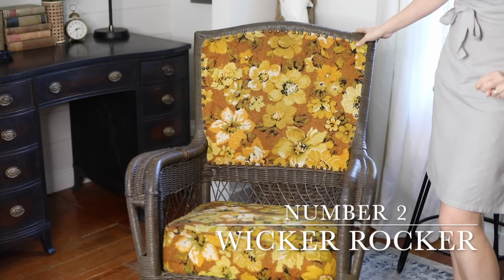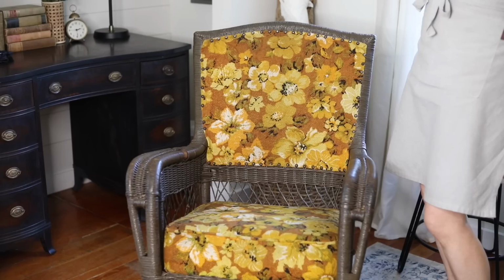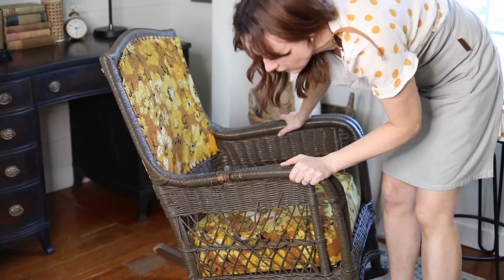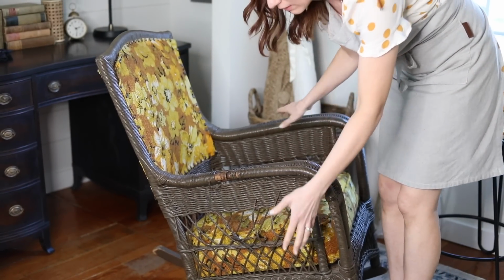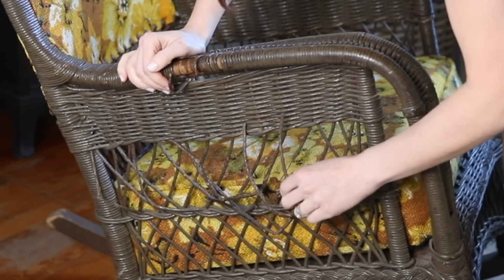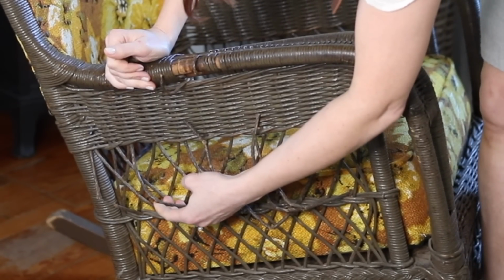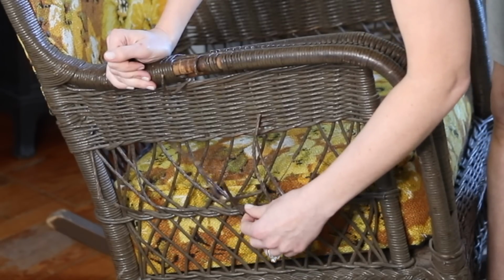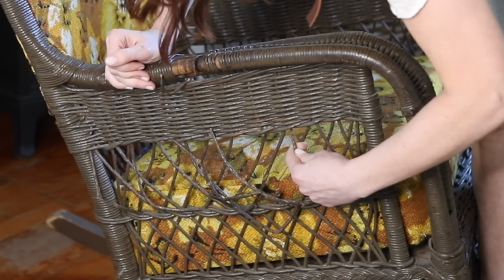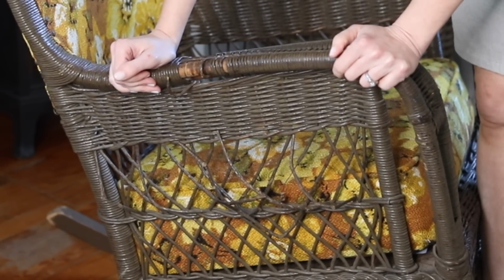Okay, now I need to figure out this chair. I've been thinking about it for a while, and we have this damage over here that I have just been keeping a cute throw blanket over. But I was just looking at it and there's 1, 2, 3, 4, 5, 6, well, 7 pieces that are out of order here. But it's not too difficult to feed them back up into place, and so I think that I can just do that.